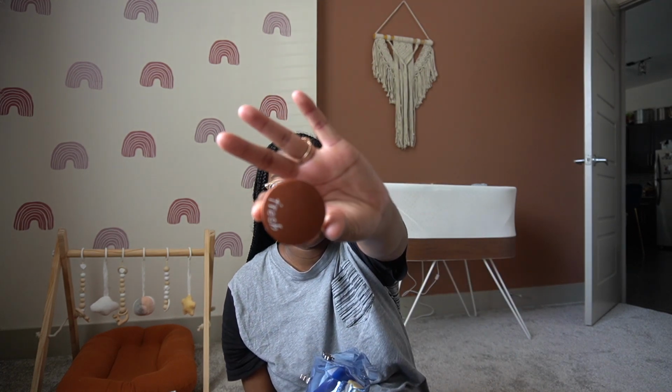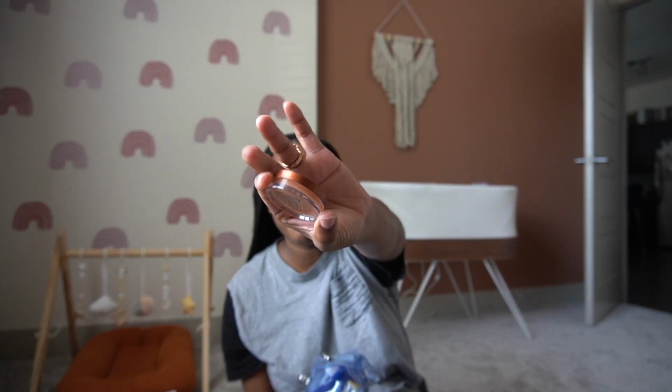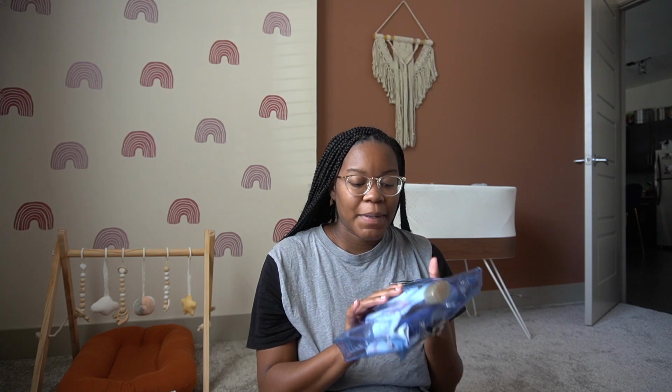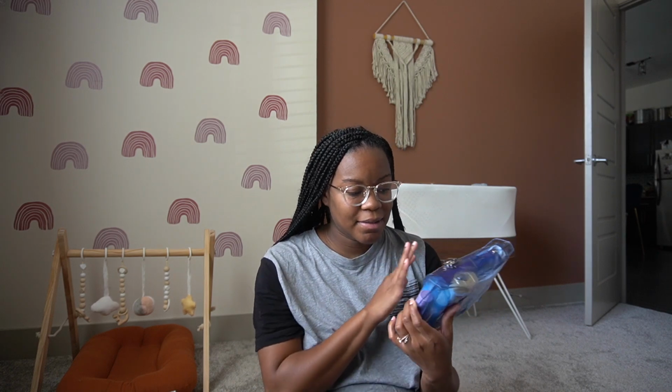Y'all, this is the best lip balm ever, okay? I have it in here because I want it at the hospital. So I'm dying here at home using this other lip balm that I bought from Sephora that sucks. But I don't want to take this out of my bag because I'd rather have it for sure at the hospital.